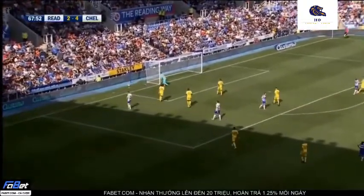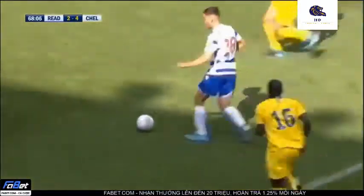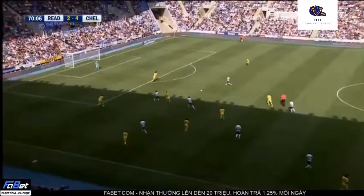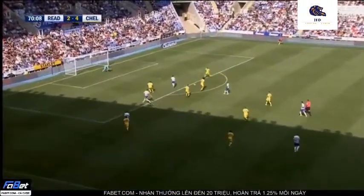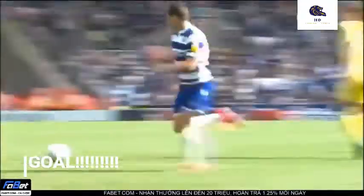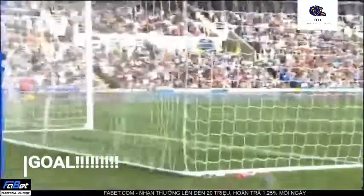Jamie Cummings has had some work to do here. He finds himself there on the edge of Chelsea's box, pulls the trigger. Grove, excuse me, with the shot. Jordan Holsgrove was given away cheaply. This is Olise slipping it through. That's a really good goal. But again, it's been given.